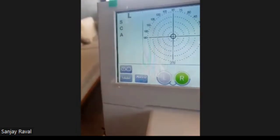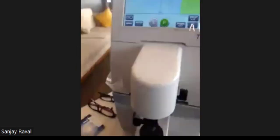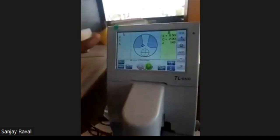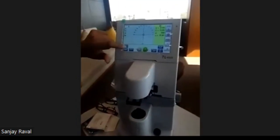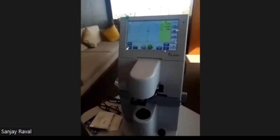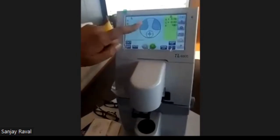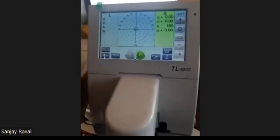This is auto mode. So the moment you put the lens, if it is progressive, it will switch over to the progressive mode. And if it is a monofocal lens, it will remain in the monofocal stage. Something like this is the progressive lens, and as I offer it, it is straight away switched over to the progressive mode. Once again. This question mark indicates an auto mode. If you put the progressive lens beneath the measurement area, it automatically switches to the progressive mode.